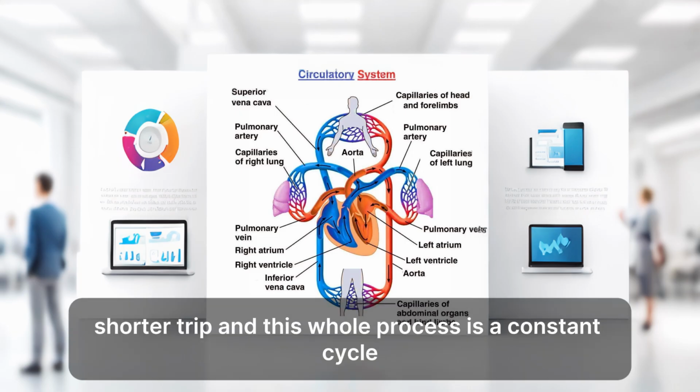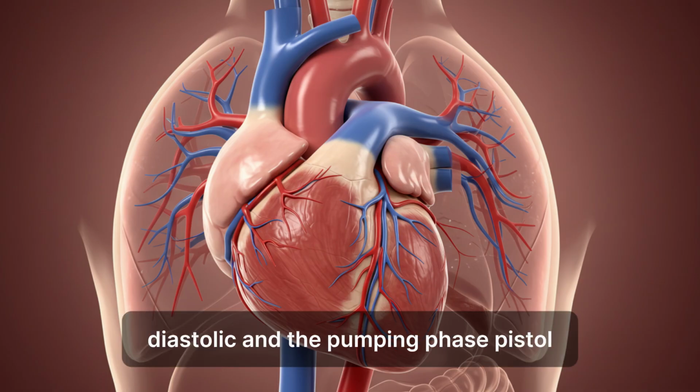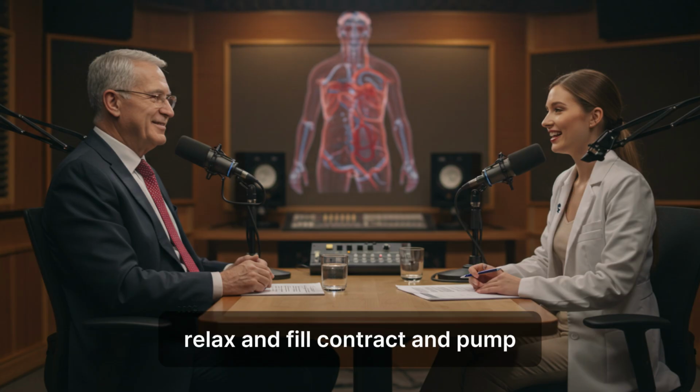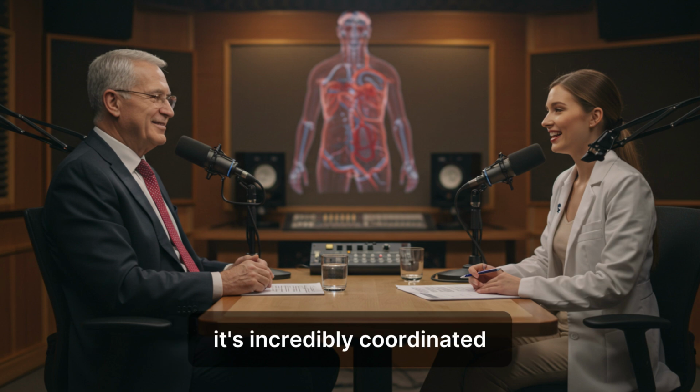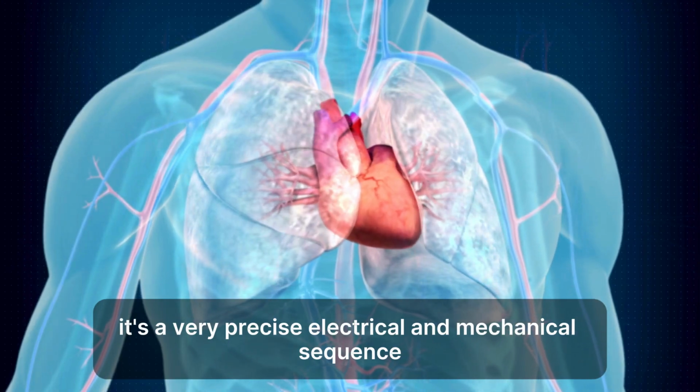Yeah, shorter trip. And this whole process is a constant cycle, right? The filling phase, diastole, and the pumping phase, systole. That's the rhythm of life, essentially. Right. Relax and fill, contract and pump. It's incredibly coordinated. It's amazing it just keeps going. The efficiency is remarkable. It's not just a simple squeeze. It's a very precise electrical and mechanical sequence.